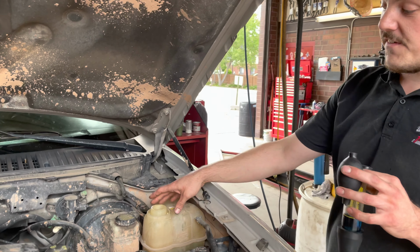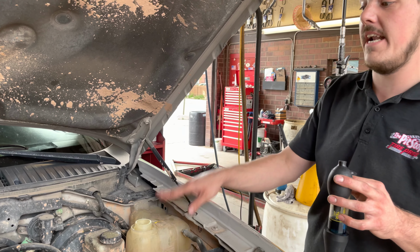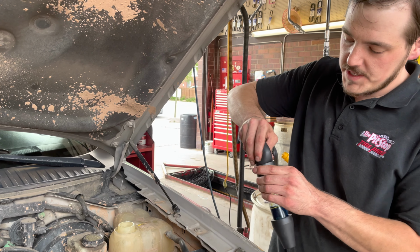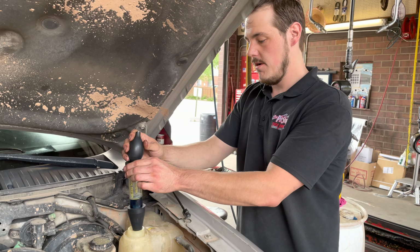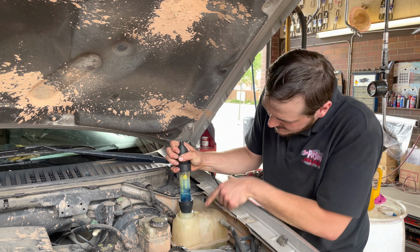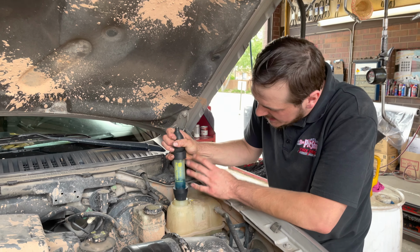Now obviously if you've got the cap off, I would test this and make sure this isn't geysering coolant out at a hot temperature, because that can happen. Not an issue on this one. So once it's running, we'll put our aspirator bulb on the tool, put our tool over the coolant reservoir and start sucking air in this coolant reservoir into the tool, mixing the air with the fluid.